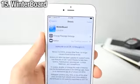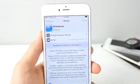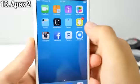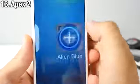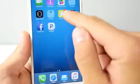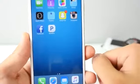I would absolutely recommend you guys download Winterboard. It's a theming application tweak for all devices, and this will install custom themes on your device. Use Apex 2 to hide applications behind other applications, and this is a great room saving technique. So basically hide applications. Now when you slide, they will appear right behind it. If your home screen is cluttered, this definitely helps.